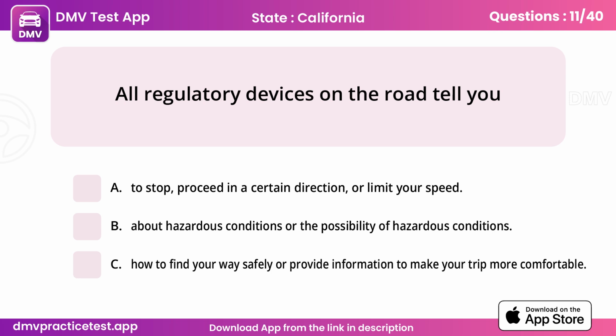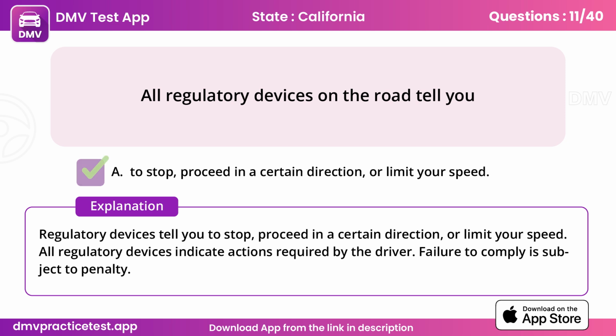Question 11. All regulatory devices on the road tell you A. To stop, proceed in a certain direction, or limit your speed. Regulatory devices tell you to stop, proceed in a certain direction, or limit your speed. All regulatory devices indicate actions required by the driver. Failure to comply is subject to penalty.